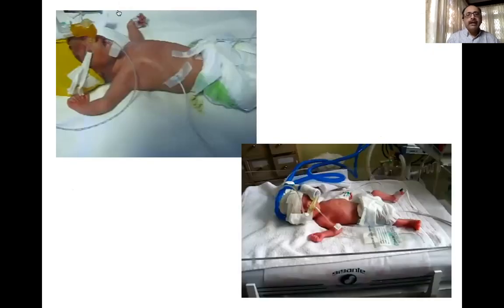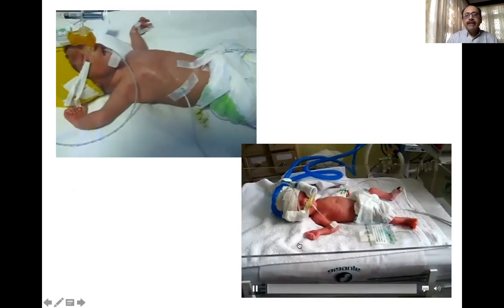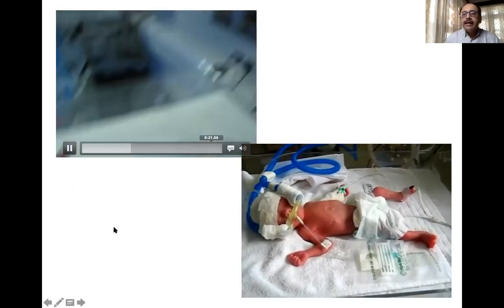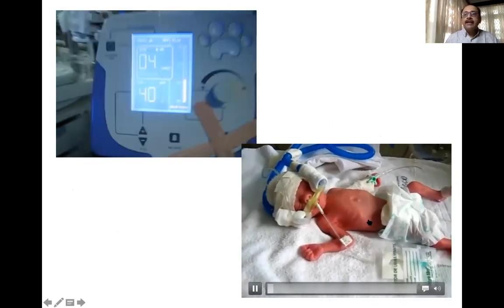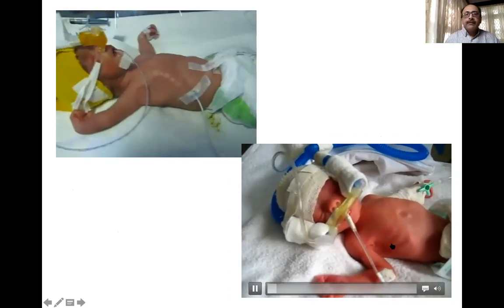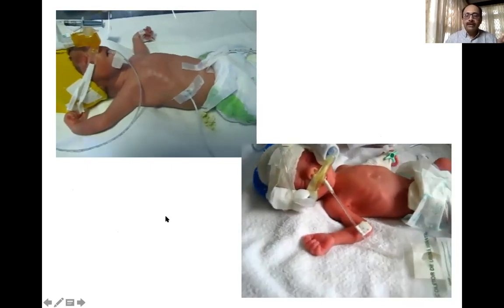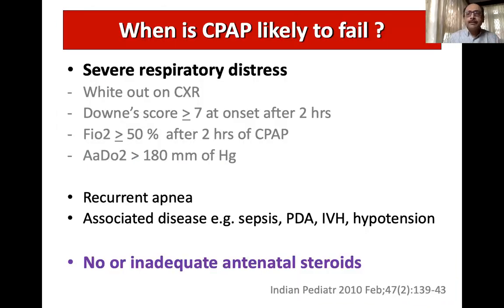Having said that, if we have this baby who is on CPAP, look at their color, look at their comfort, and look at their retractions. You would soon realize that this baby, though on CPAP, has a color which is pink, is comfortable, and there is hardly any increased work of breathing, versus this baby where there is increased work of breathing despite being on CPAP, telling us that there would be some babies who would not get supported on CPAP. And we would be able to predict which are these babies.